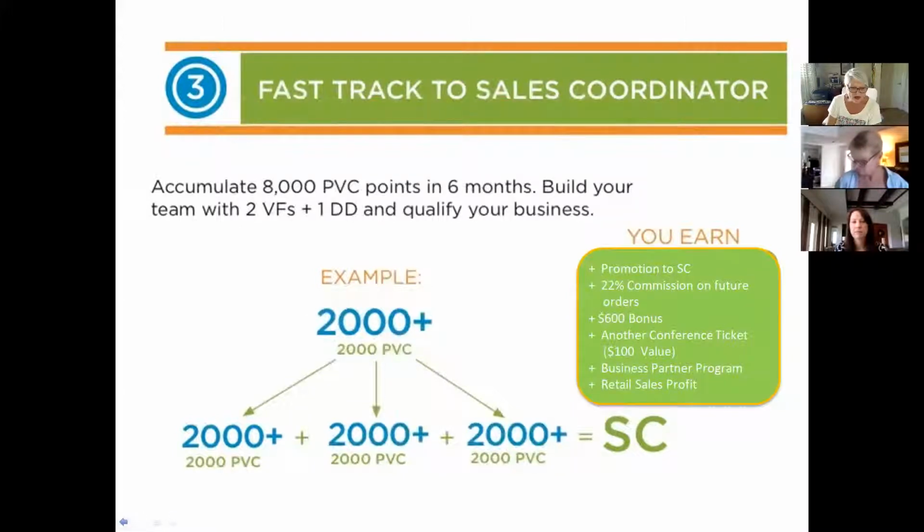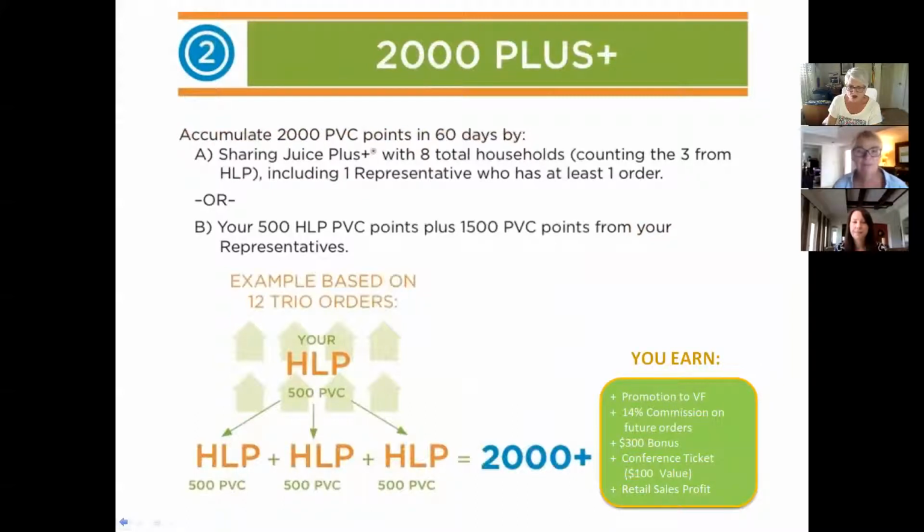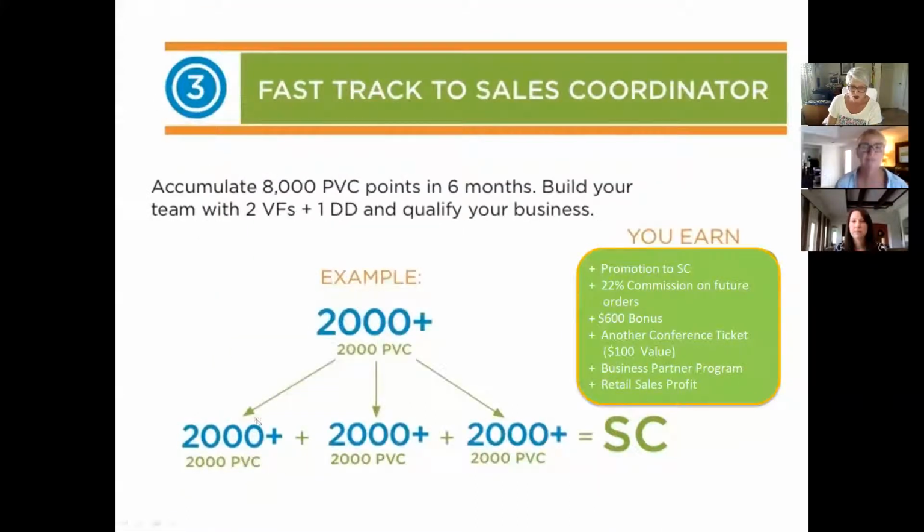But here's the strategy. You do the 2,000 plus. Remember these guys back here? Maybe you bring on 5 distributors and you get 3 of them to go all the way to 2,000 plus, 2 plus 2 plus 2 plus 2, that's 8,000. Bam, you're there. And what's neat about this is even if it took you 1 month to develop a 2,000 plus for each of those 3 months, you're there in 5 months minimum. That works. And again, you're going to get that $6,000 bonus for promoted to sales coordinator, 22% commission, business partner program, and the retail sales profit.